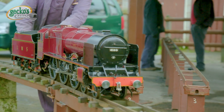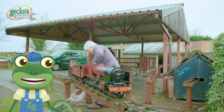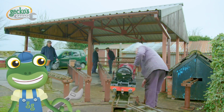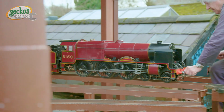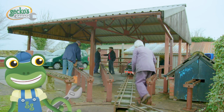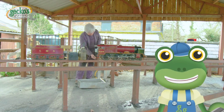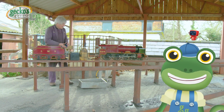Now that David's train is safely on the track, it's time to transfer it onto a steaming bay. This is where the fire inside the locomotive can be lit, and the boiler gets filled up with water. This process is called steaming up.